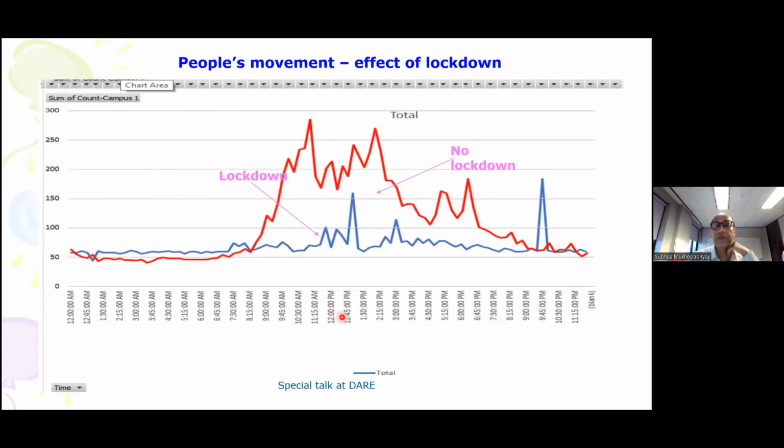But one interesting observation: as we all know, over the last 2 years during the lockdown, sometimes we were not allowed to go out. So on a specific day during lockdown and not lockdown, we can see a significant change. As we all see, during lockdown, the number of people on the road is considerably less. But also interestingly, you can see in the night time, there is some movement of people on the road. So that's a very, very interesting observation. This is something which we can actually see.